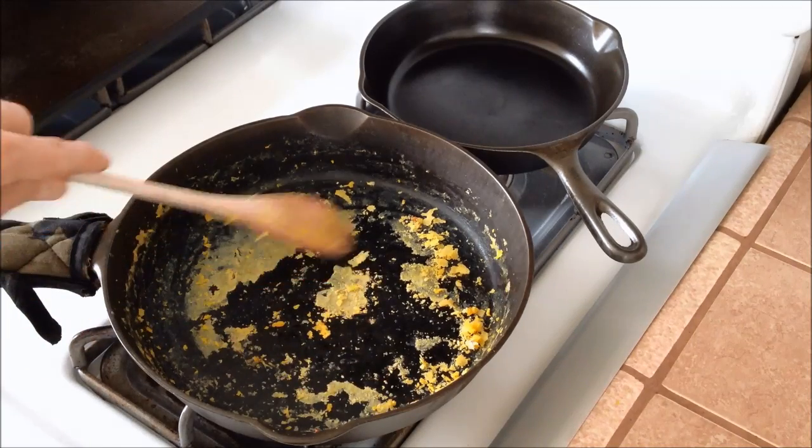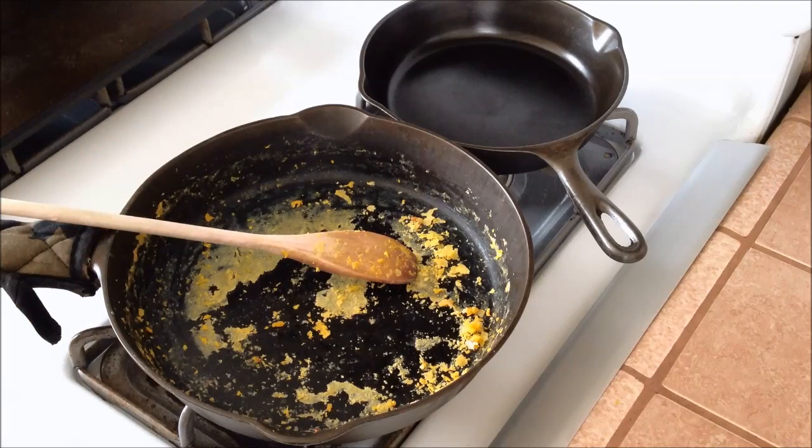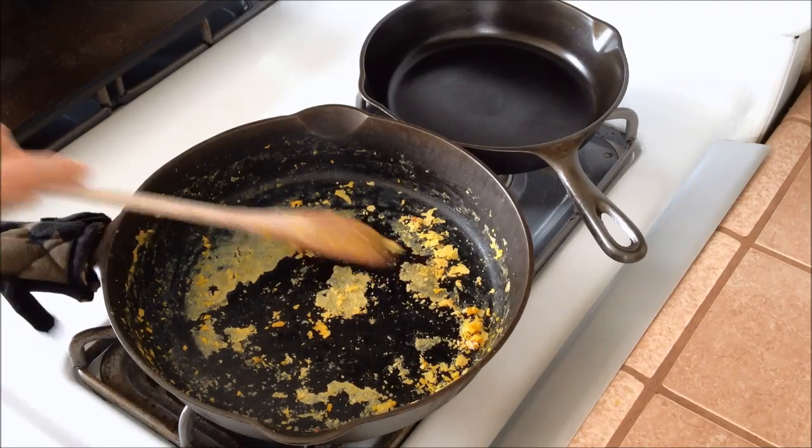So I just want to go over and show how to clean something like this. Do you let it soak? Do you not let it soak? Do you use soap? Do you not use soap? Of course I don't use soap. So I'm just going to clean this out real quick and show you how you would clean a cast iron pan with something that has this in there.